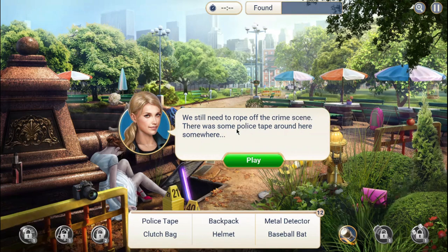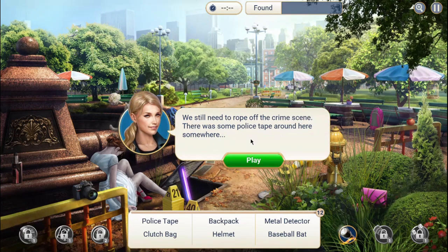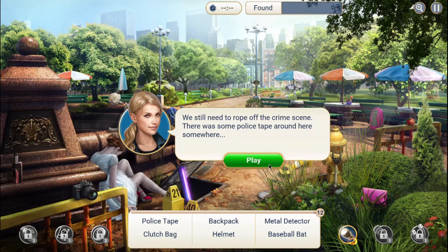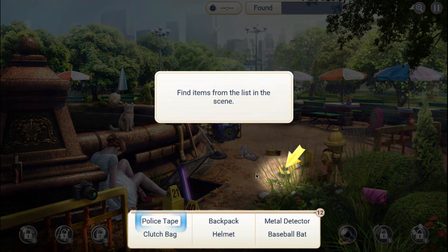Okay, we still need to rope off the crime scene. There are some police. They're around here somewhere. Find items from the list in the scene. Okay.